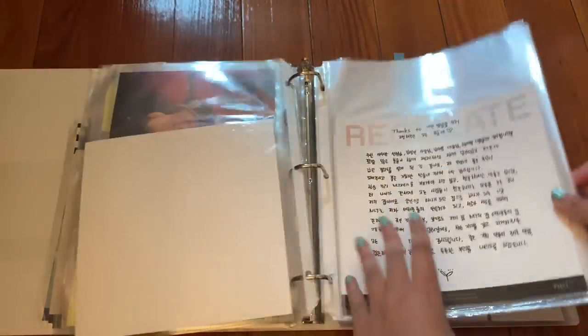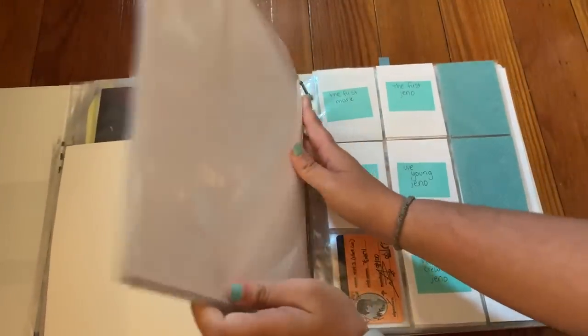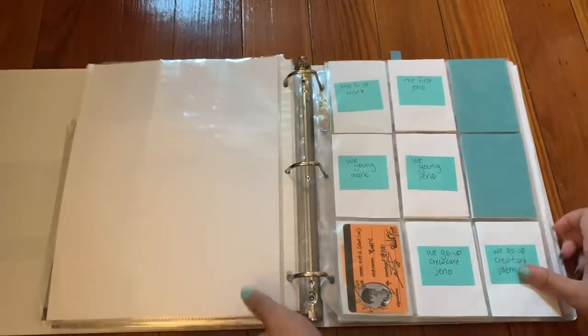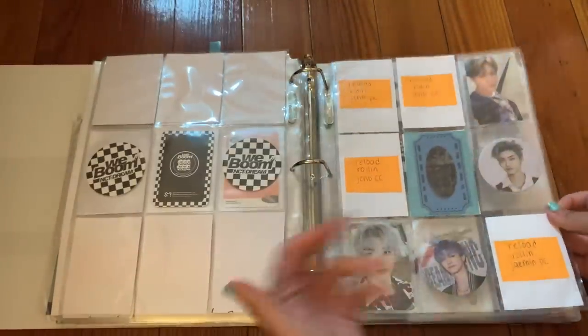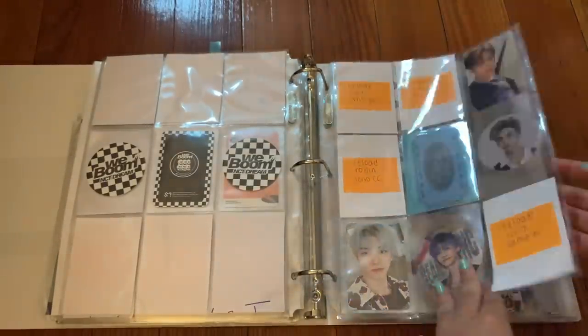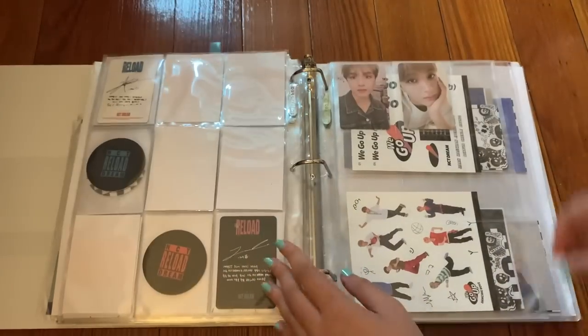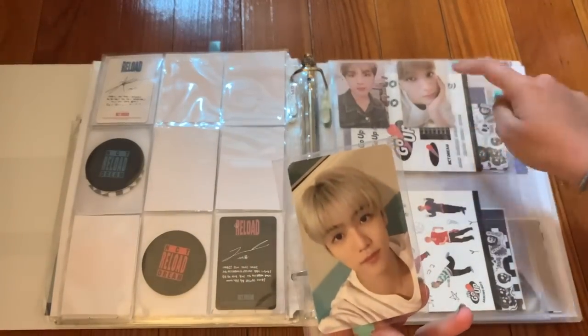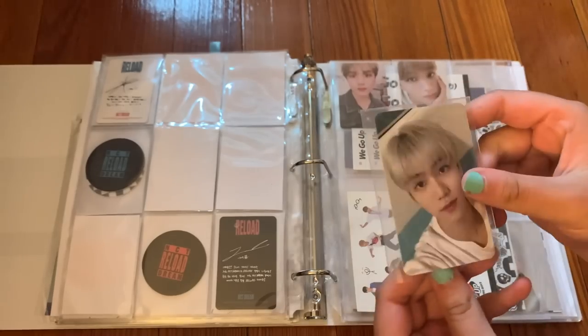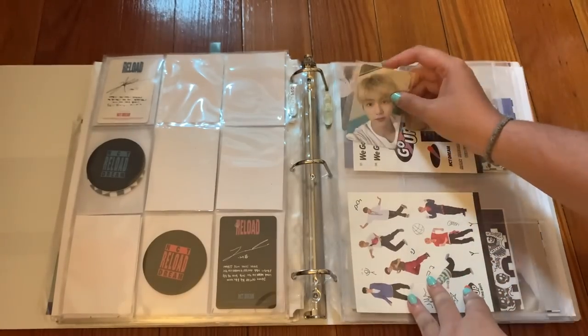Okay, I love that. And then for Dream, I bought the Reload Kino. I have not worked on Reload at all. I feel horrible about it, but I still haven't bought another set of the album, so I really need to do that, but I'll do that eventually. But I did buy the Reload Kino, and I got Jaemin. So I am really tempted to trade my Weeboom Kino Haechan for Jaemin, but I'm not sure about it yet, so I'm just gonna put him here.